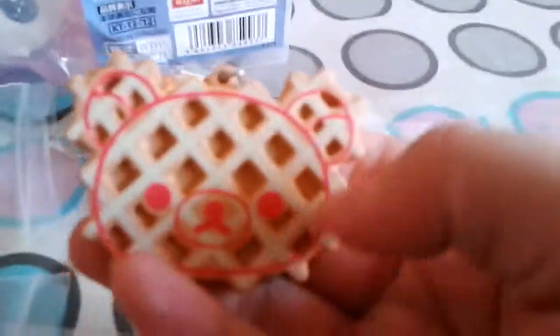Then the last item is this Rilakkuma wafer, so I'm gonna show you. So the package is here, so she didn't throw it away. And then here's the wafer. It's Rilakkuma and has license.